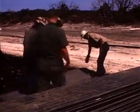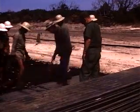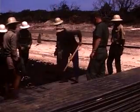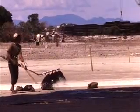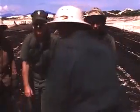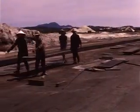Before laying the plank, the sand needed to be stabilized. First, the sand was flooded with seawater, then compacted with rollers so it could support earth-moving equipment. After grading, it was sealed with a bituminous material. Plank laying began in late September. The runway was completed on the 16th of October.